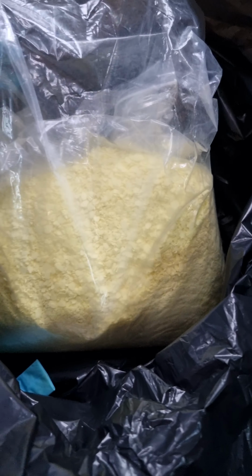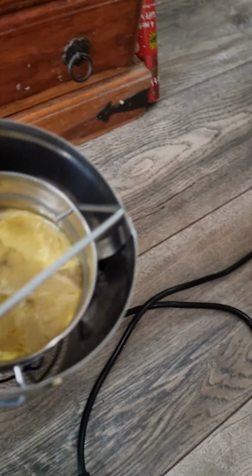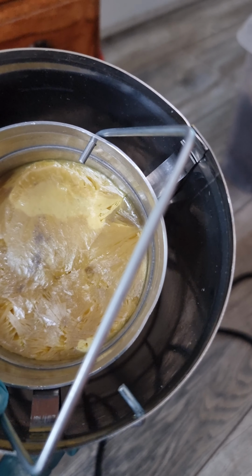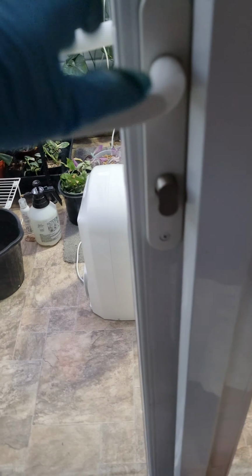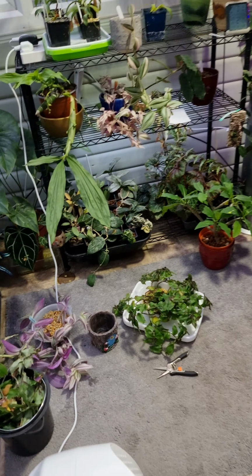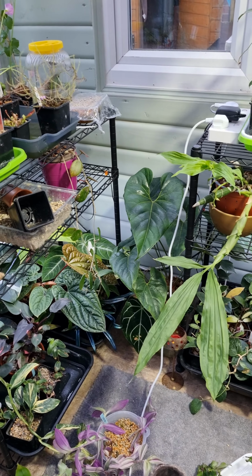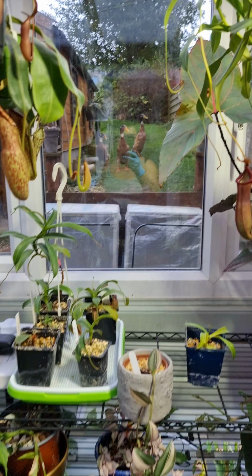I got 2 kilograms of sulfur. That will last me for, I don't know, 5 years, I think. Because I put here just one handful, and I still have enough for another 5 or 6 burns. Don't touch this without gloves, please, even if they are saying it's not harmful. Safety first. All right, so I burned that for 3 days continuously.